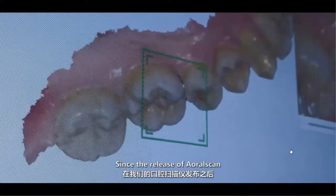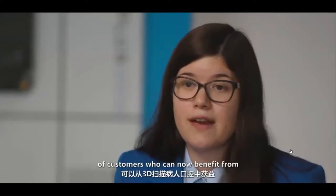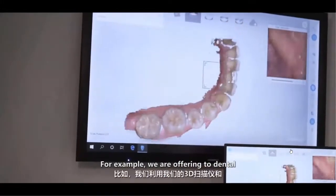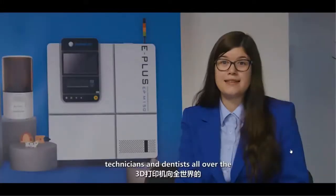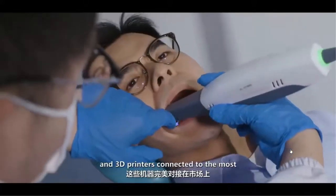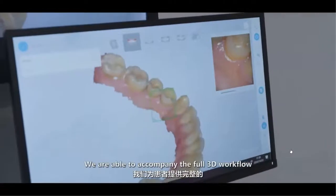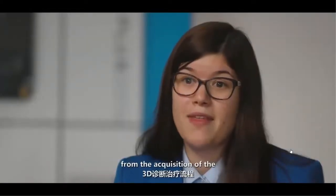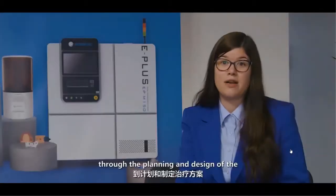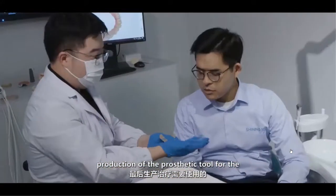Since the release of OralScan, we have granted access to a much broader field of customers who can now benefit from 3D scanning the mouth of patients, for example. We are offering dental technicians and dentists all over the world a complete and integrated solution. With our 3D scanners and 3D printers connected to the most competitive CAD software in the market, we're able to accompany the full 3D workflow, from the acquisition of the actual clinical situation of the patient through the planning and design of the restoration in the software, up to the final production of the prosthetic tool for the completion of the treatment.